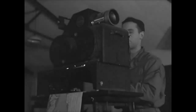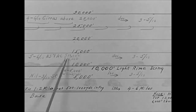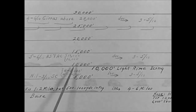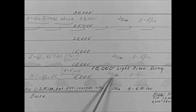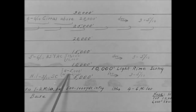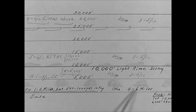Lights, please. At takeoff time, there will be 0 to 3/10 low clouds, also a layer of high clouds above 23,000 feet, 4 to 6/10 in amount, also a middle layer of clouds between 10 and 12,000 feet. These medium and high clouds decrease out over the North Sea to 3 to 5/10 each in amount. The low clouds will increase as you go out toward the North Sea to 3 to 5 tenths. Base 1,500 to 2,000 feet, tops 4 to 5,000 feet. There will be some fog patches over England. Visibility 1 to 2 miles, except in those fog patches, 500 to 1,000 yards. Visibility increasing rapidly out over the North Sea and the remainder of your route to 4 to 6 miles.